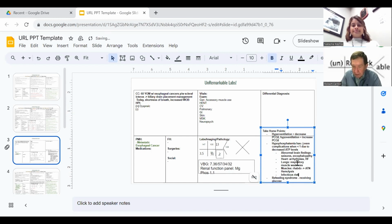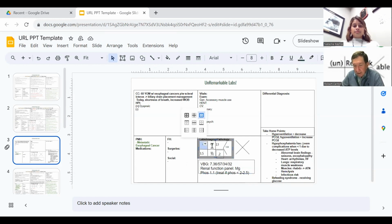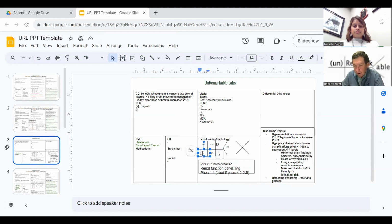I start treating once the phosphate gets below 2 for certain, and maybe 2.5. I try to treat aggressively when we get to 1.1. In this case, we were able to increase his phosphate over the next couple of days. He got progressively brighter, had more energy, and over the next 2 days, we were able to stop his oxygen. All the rest of his labs seemed to improve.